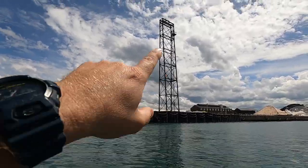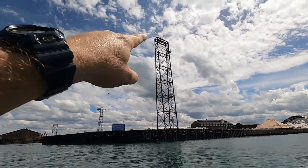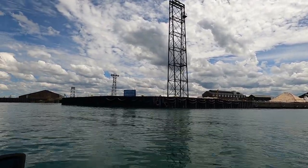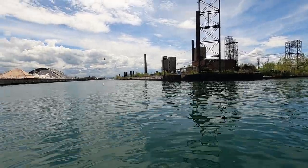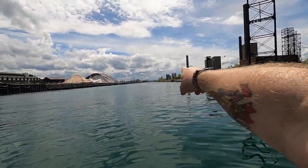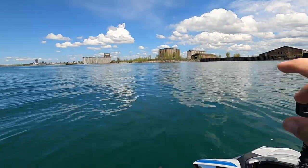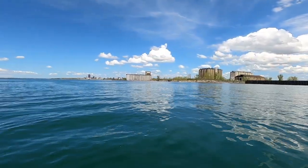I'm not sure what these would have been back in the day, but there's a hoist up there which some guy probably would have stood on. Maybe it would have cables running across it, who knows? But hey, cool. Looks like some fuel terminal down there in the far distance. These are definitely like silos which will probably put grain in and things like that.